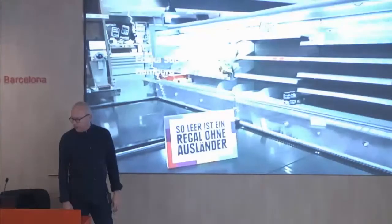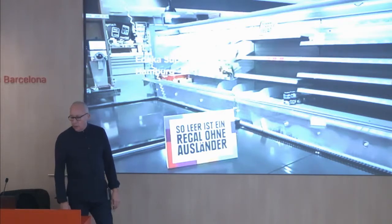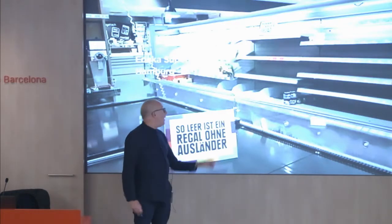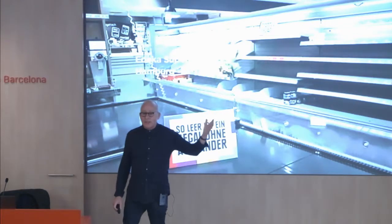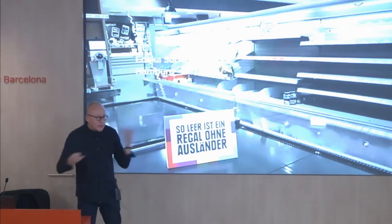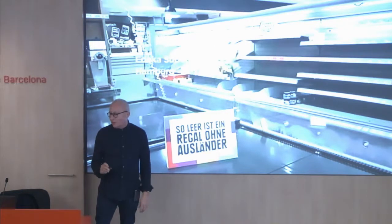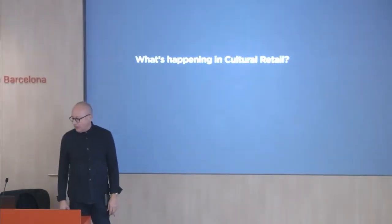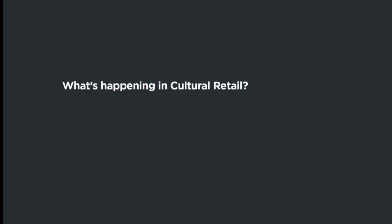Retail is a political statement. In Hamburg, for one day, this supermarket only sold products that were made in Germany. And the shelves were empty as a statement about why immigration should not be an issue. I thought that was a really interesting, clever one. And it's not just about selling product. It really is the whole aspect, the enjoyment about visiting the stores.